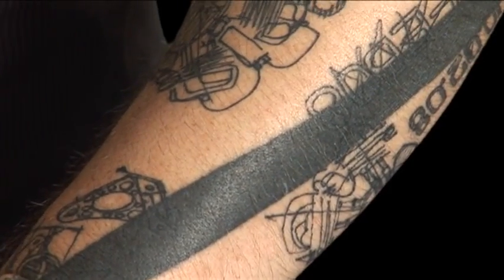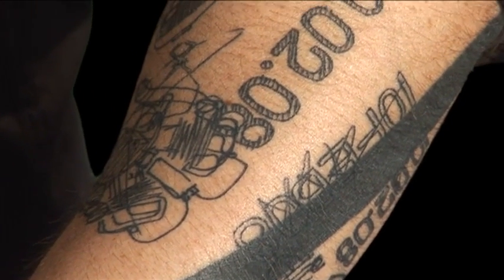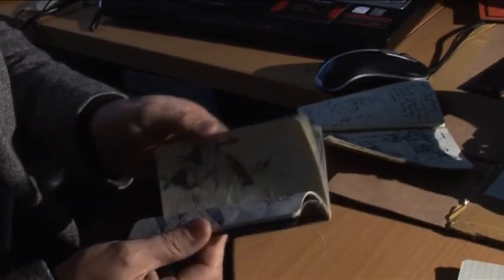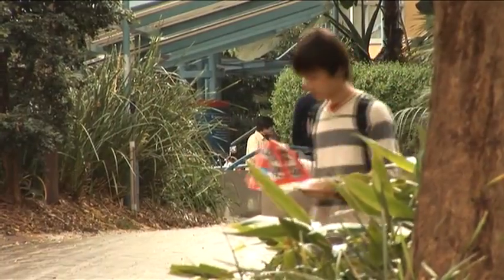On the left arm is a series of, I guess, sketches from a range of different notebooks that I carry. You'll find on every third page or so some drawings of a motorcycle that I'm building. So those tattoos are just ideas about what that bike should look like and how different parts of it should come together.